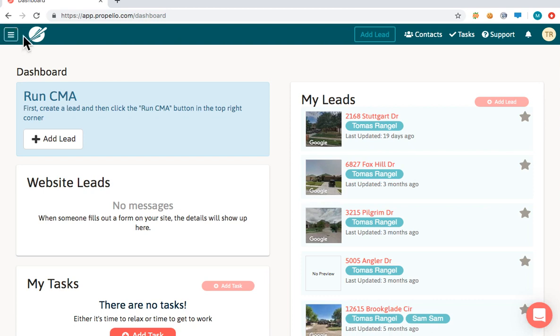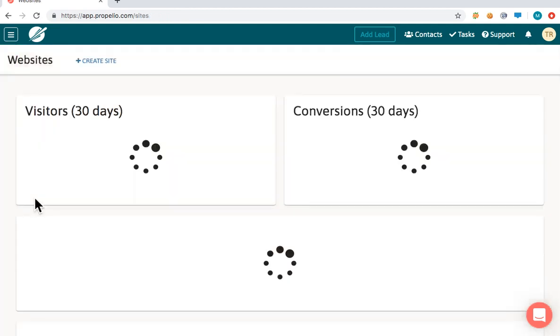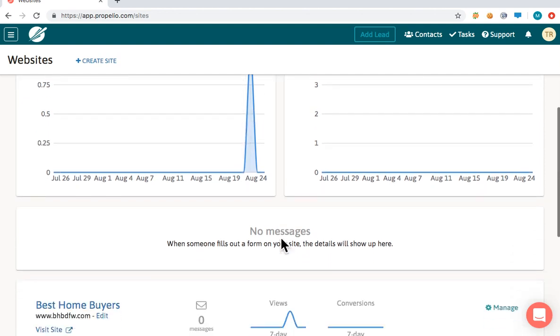Top left, as soon as you create your account. This is an account I've already built, but if you want to build your websites, this is how simple and easy it is. Just click on the top left tab, then click on the website tab right here. From there, start looking at your website. This is a website that I've already built at the bottom.